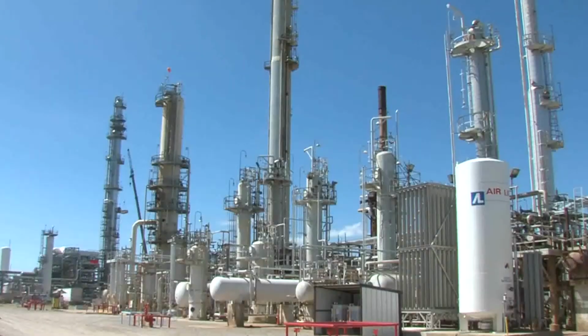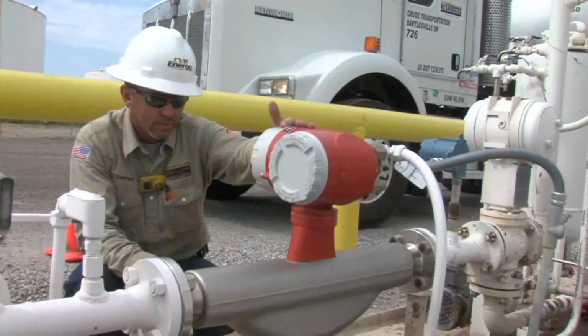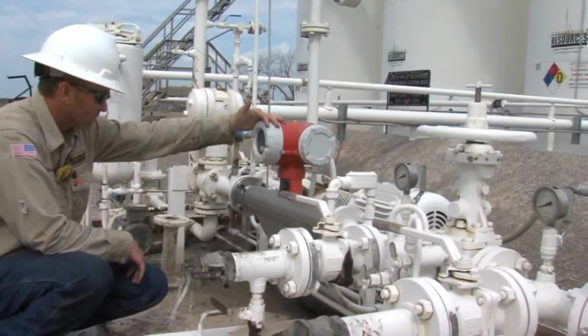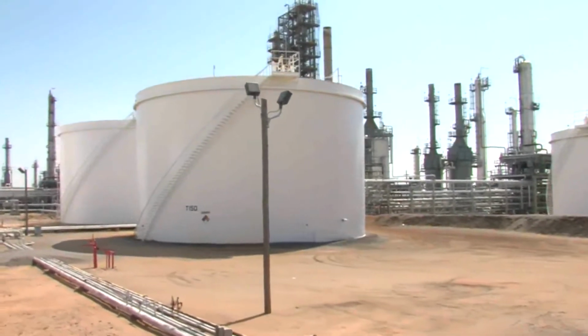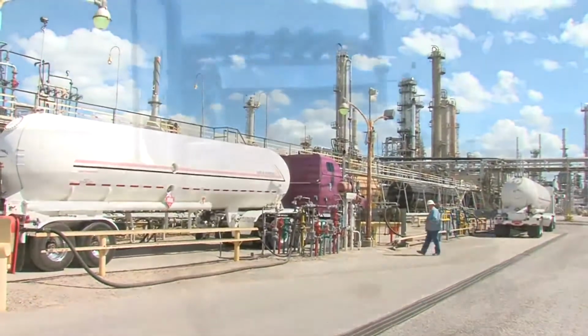Wynnewood Refining processes approximately 80,000 barrels of crude oil per day. Crude oil enters the facility by pipeline and truck transport. The crude is then refined into finished products that include asphalt, LPG, jet fuel, gasoline, and diesel. These products are delivered to retail markets via truck, pipeline, and rail.